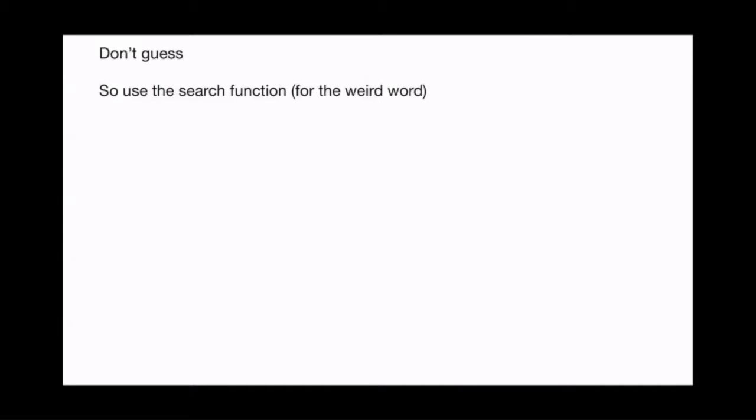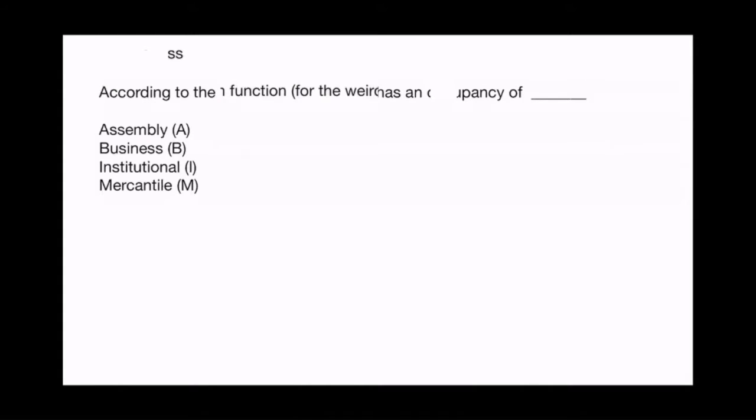So again, use the search function, don't guess. And you want to search for the weird word, the one that's least likely to show up. So if you're looking for the number of parking spaces for a farmer's market, then type in "farmers" and see if that shows up, and it's likely to.